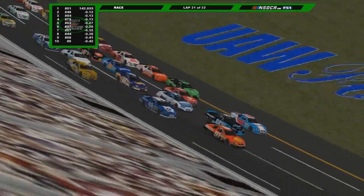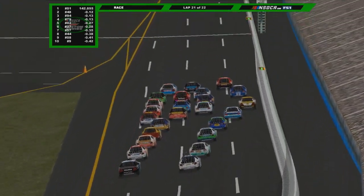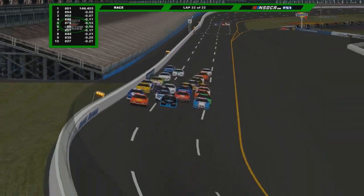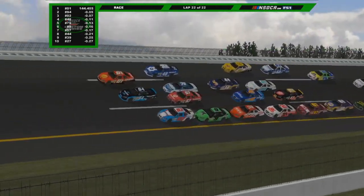Here they go. As I say that, Rogers doesn't want the underdog. He works underneath Luke Evans. He used Evans to get up here, pushes him high. Yamakaze leads. White flag at Talladega. Who's going to win this thing? The pack is tight. We've got 2 4 wides here.